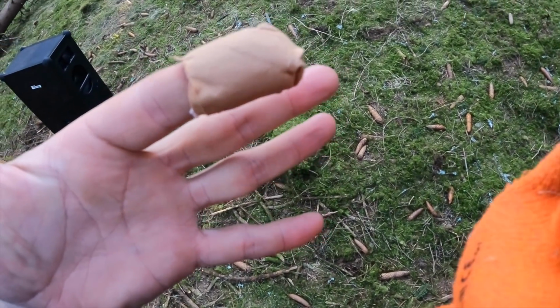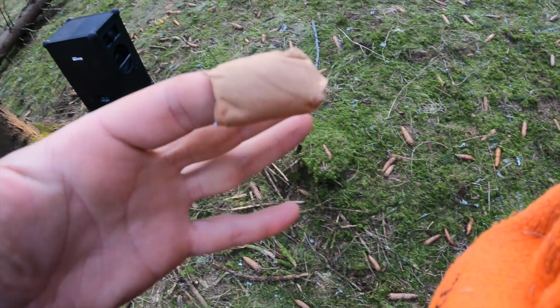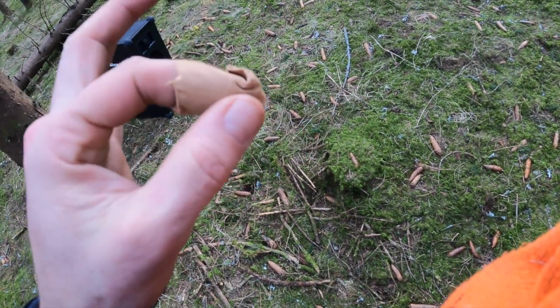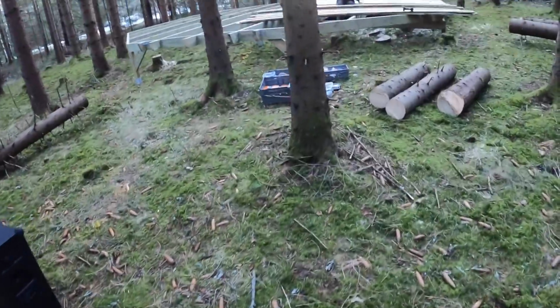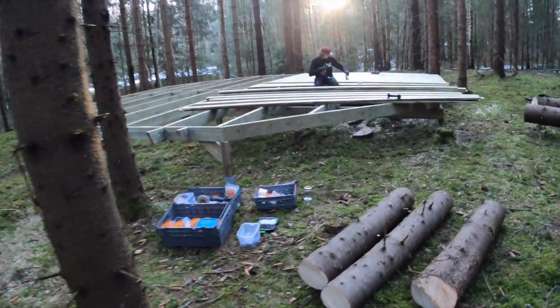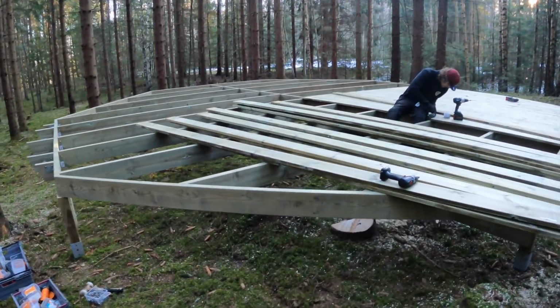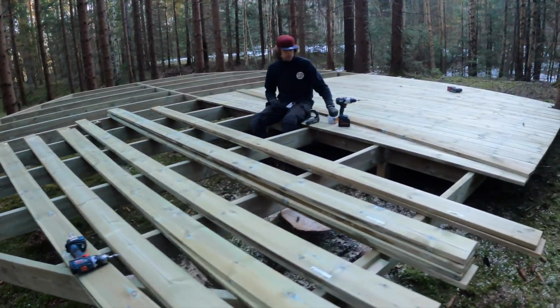First injury of the day, put a T25 drill bit straight into me finger, just where I need to hold screws. So good. We're doing okay. We got little sore backs, little sore knees, pretty good progress there.